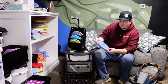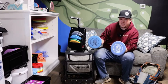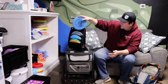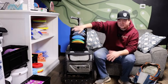Gotta start off with my mint discs Profitt. These have been a mainstay in my bag for a couple years now and will continue to be so. I love the rim on these things. They feel good and always in the hand, and they're one of my more confident putt and approach discs. Got about 4 of those in the bag, got another set in there just in case 2 happen to go missing.